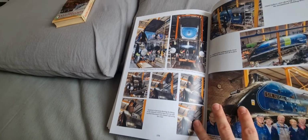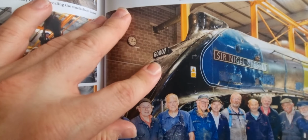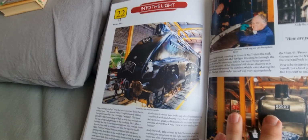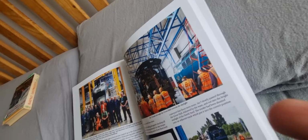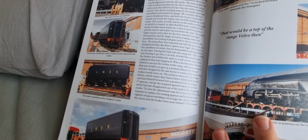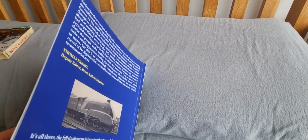It just details through the building, the painting, literally everything. Here you go. Smokebox doors, revealing the smokebox door behind it. So, like that. So there she is under the BR number. And then obviously she gets turned into a nice black, an LNER wartime black. Hey, there you go. There she is. She looks gorgeous in that one. It's nice to see the work that's gone in, because she's had a major overhaul.